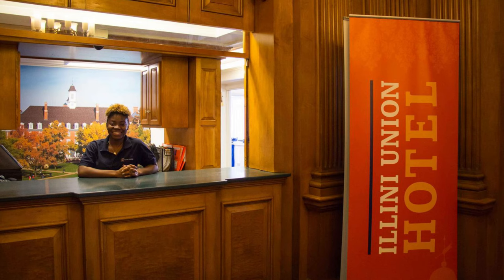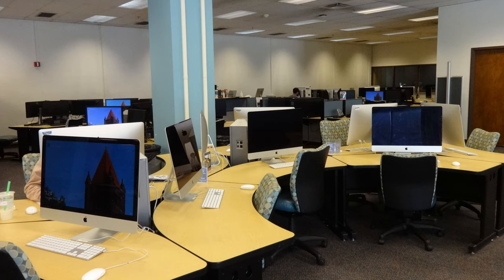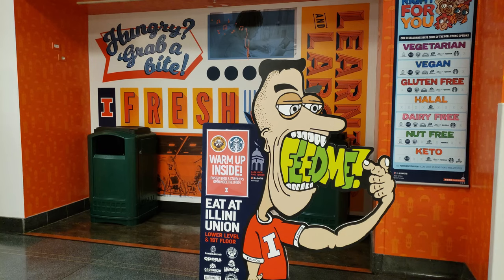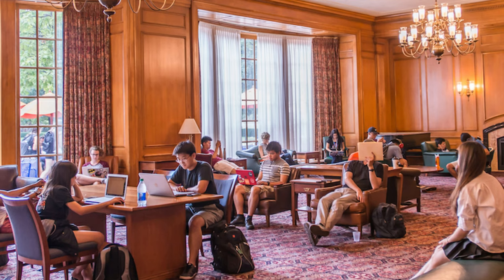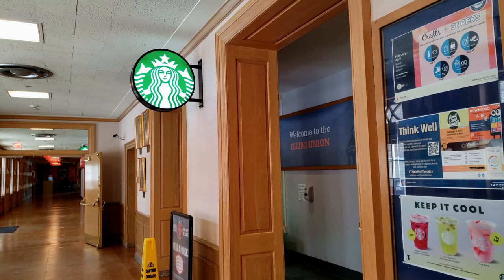Through the years, many amenities were added to the building. Today, it has, but is not limited to, a hotel, a bank, a dining hall, an event center, a class center, a tech store, an art gallery, many different restaurants, an arcade center, a bowling alley, a study hall, a lounge area, a health center, and a Starbucks. It is also a COVID testing site, but that's for later.